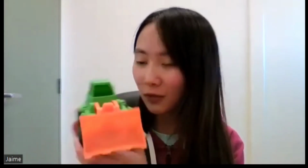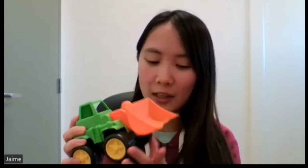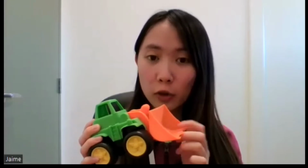Who knows this vehicle? Is this the crane? No, not the crane. This is called a bulldozer. Can you say that with me? Bulldozer. That's right, good. And it's going to push, push, push, and shovel and dig up rocks and dirt with this shovel over here. So friends, let's start singing.